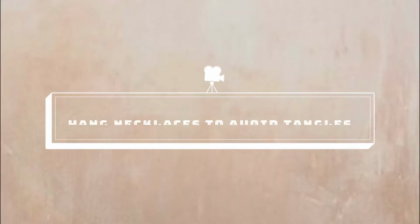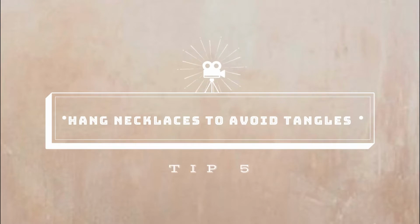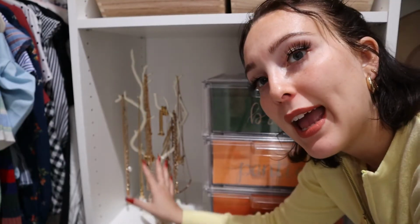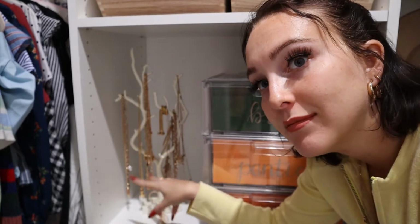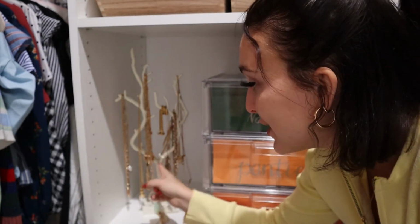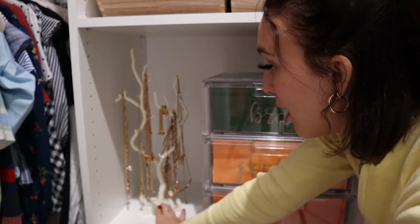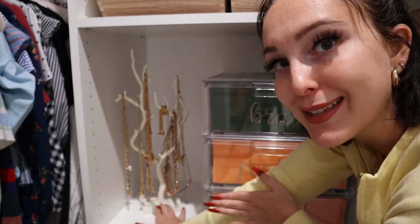Now, for hanging jewelry, okay, I really recommend this. So my tip number 5 for hanging jewelry, like necklaces, you don't want them tangled up. So you could get extra of those and put them all there, but I really like how this looks. So I have this little branch here where I hang all of my jewelry, and you can make this yourself. This one I did not make, I thrifted it, but I just think it's a beautiful way to see all of them and nothing gets tangled.